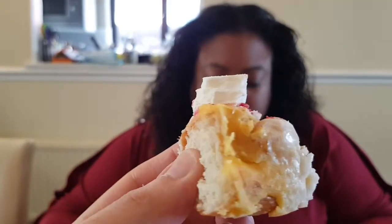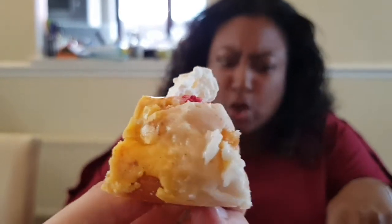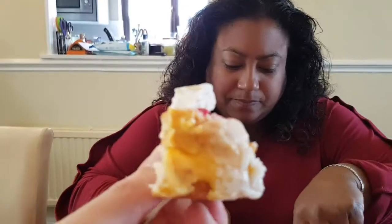Good. Let me try my little piece. Sorry, I knocked the camera there. So there's my little piece here. Now you can see actually, if I get to zoom in, that's the meringue piece on top. Look at that glaze. That's the delicious, delicious glaze. It's zooming in and out, but let me try my little piece here.